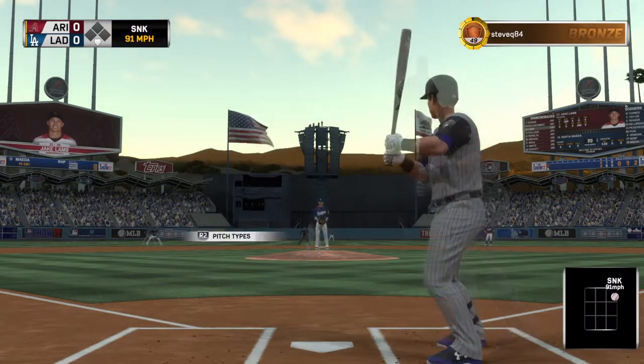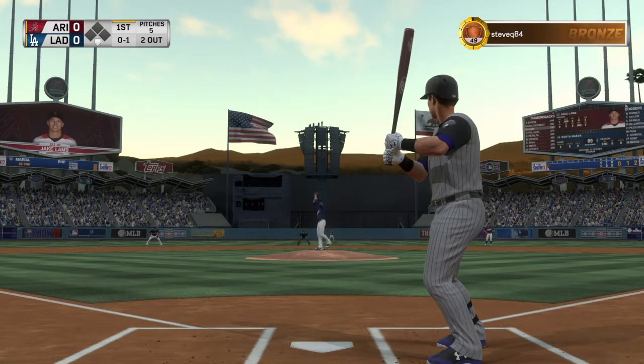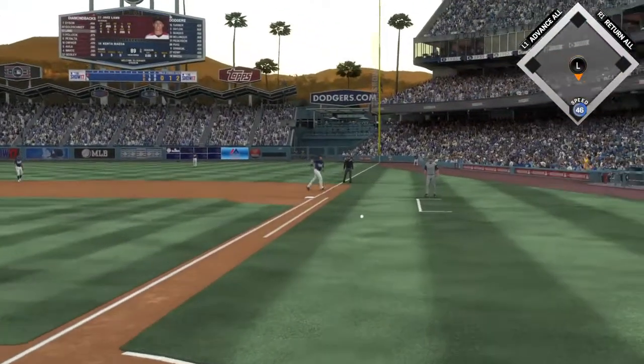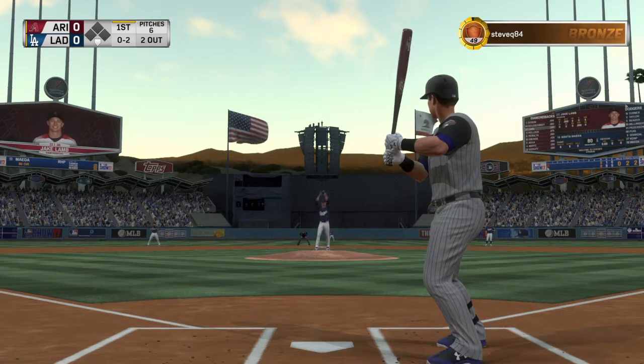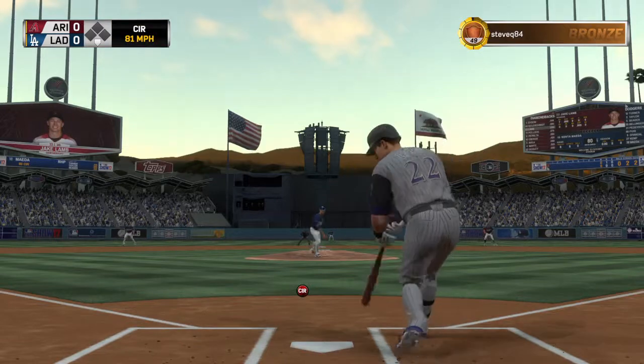Sinker to open the at-bat in there for strike one. In front of the changeup, and he can't keep it fair. Two strikes on him now. The windup and the 0-2 pitch. And an off-speed pitch swung on and missed, and with that.